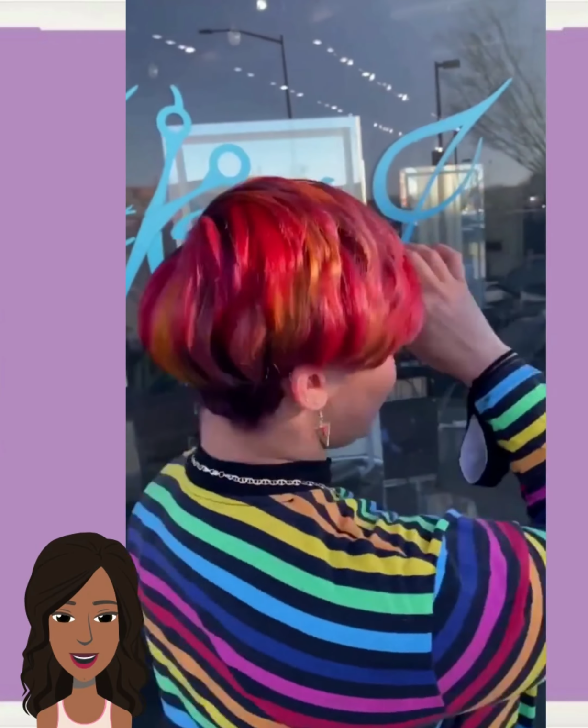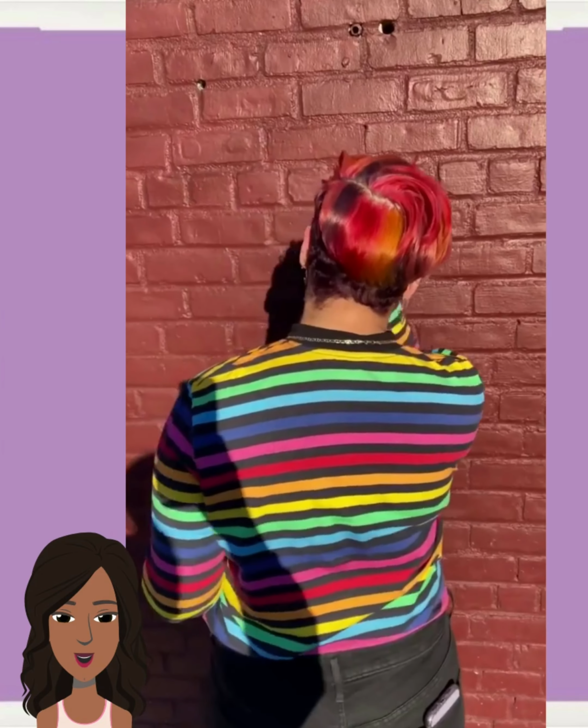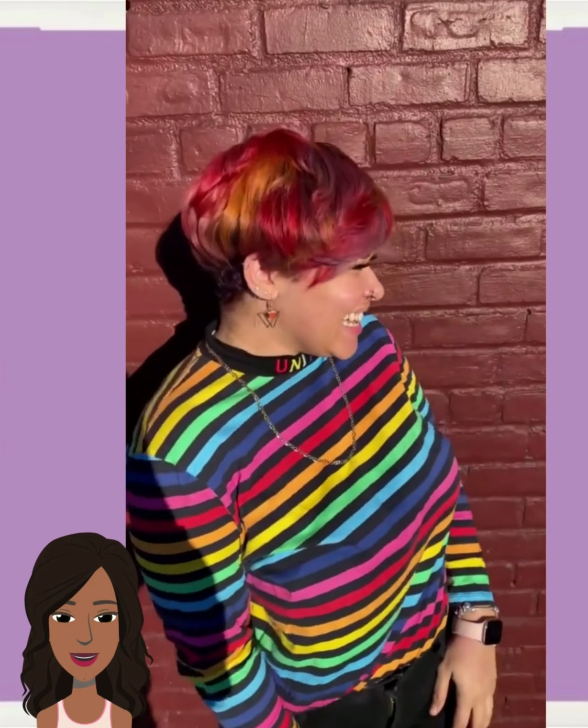So we start off today's video with this gorgeous multicolored pixie style. This one features a really pretty mix of pink, red, and yellow. This is absolutely gorgeous. Such a unique pixie style.